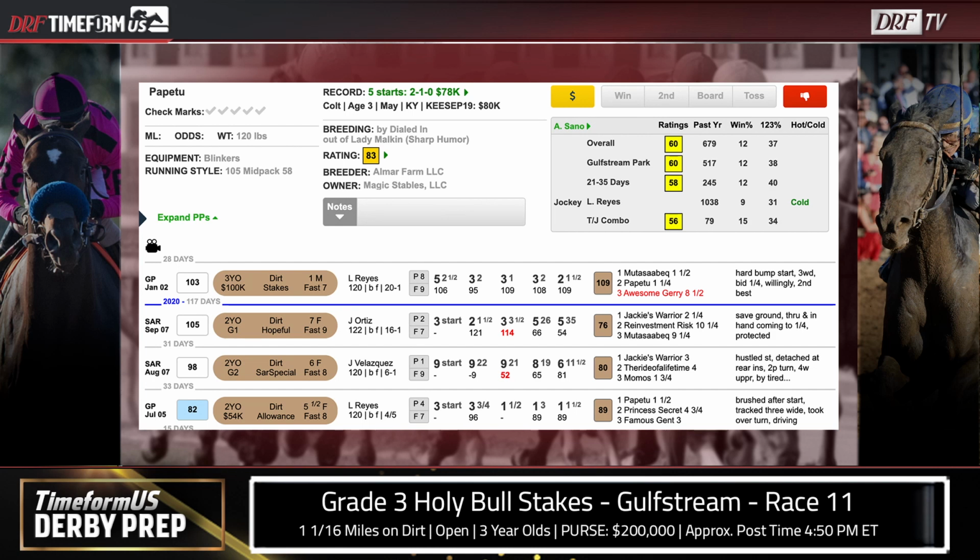He was making a rush to contest the lead on the far turn, stayed on pretty well through the stretch. As a son of Dialed In, he shouldn't have too much trouble handling this mile and a 16th distance. He showed promise early in his career before they tried some tougher stakes in New York last year. But I think the break has done him good. And if he can build off that 109 TimeformUS speed figure that he got last time, he's a big player in this race. He was pegged at 15-1 on the morning line. That seems like too big of a price on this horse. I think he'll get back down more than that, but he definitely seems like one that could get into the mix.